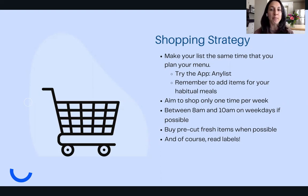I like to use the app AnyList because it's a very easy digital app that you can add your grocery list items to and also import recipes from the World Wide Web so that you can get ingredients as you need for the recipes you choose. I also like that you can share the list among members of your household so that you can all contribute to the grocery list over the week as you might run out of things. Remember when you're making your list to also add those items that complete your habitual meals.